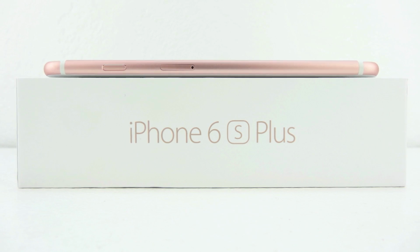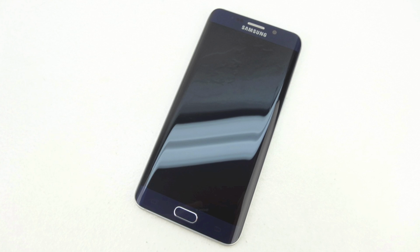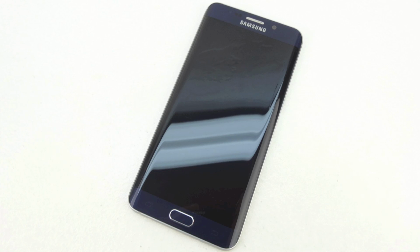So as you can probably expect, the last phone standing is the Galaxy S6 Edge Plus. Now I have to say that this phone is an excellently built phone. It's definitely one of my favorite phones to use, and I think it is probably the best built phone out on the market right now. So, in terms of best build quality, the Samsung Galaxy S6 Edge Plus wins, hands down.